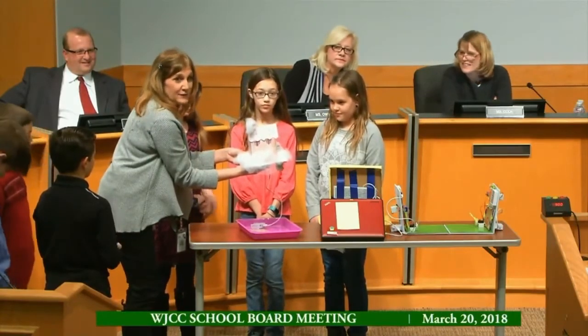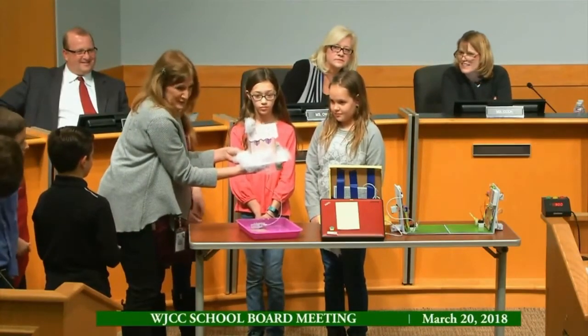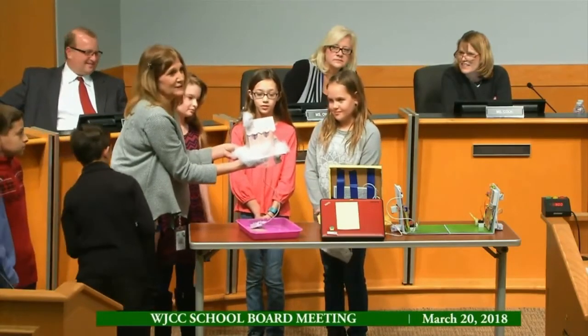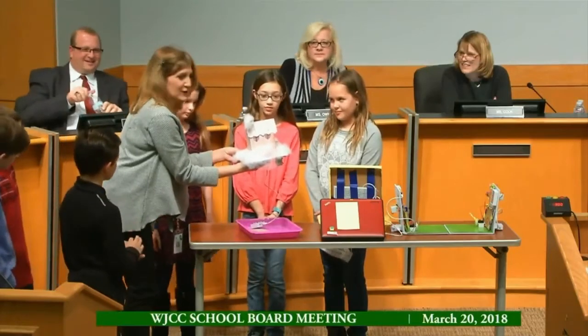Having a little difficulty with the servos, so the tree's supposed to spin, but today we've tried four different servos on it, and we just had some problems. We haven't been able to figure it totally out.